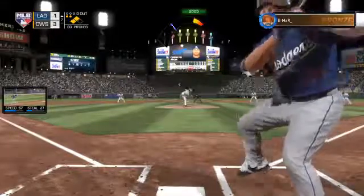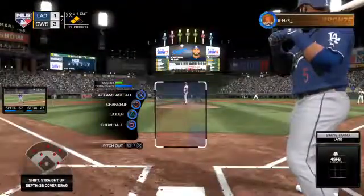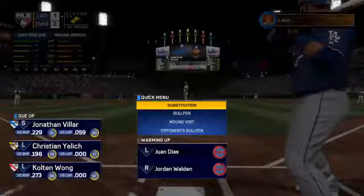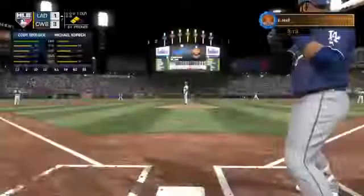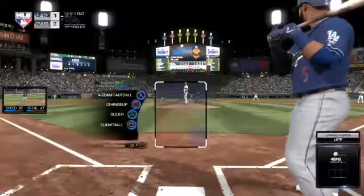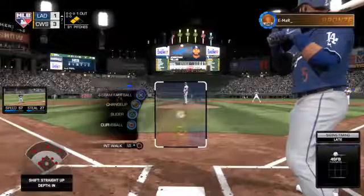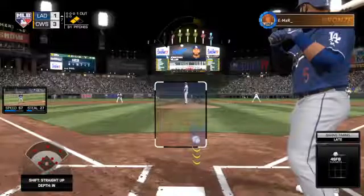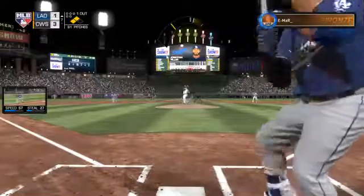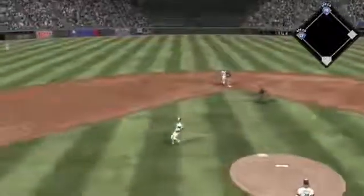Set to deliver on 0-2. Here it comes. And a swing and a miss. A big strikeout here, as it'll remain second and third, but with 1 away now. Jonathan VR. Ready to deliver. Here's the first pitch. On a rope to the second baseman.